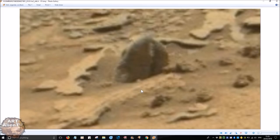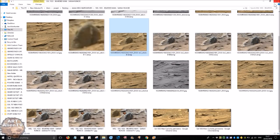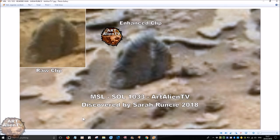Here we have it. It doesn't look very clear. It's fuzzy, out of focus, and very muddy. So the way to get around that is to increase the contrast and color correct it like I've done here. Now here's the raw clip in the corner, and here's the enhanced clip in the middle. And there's the credit to Sarah Runcie. I should put the date under there as well, really. I may do that.